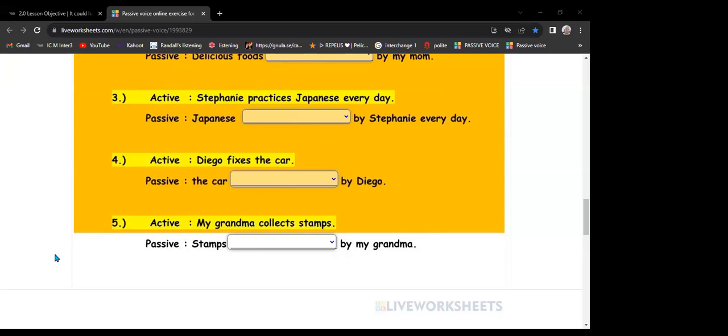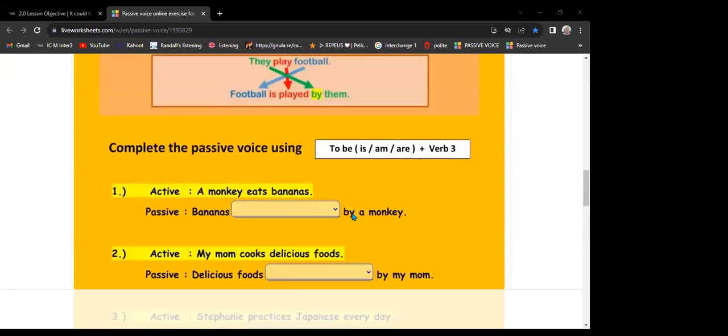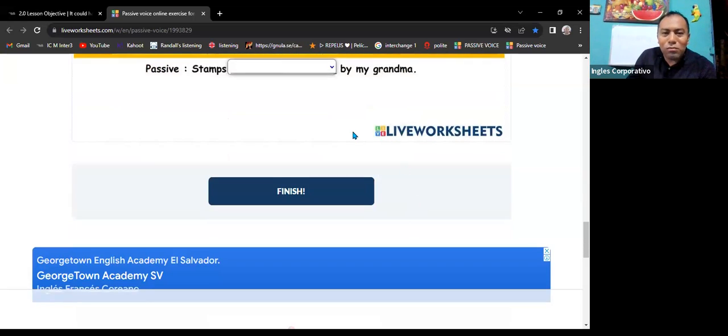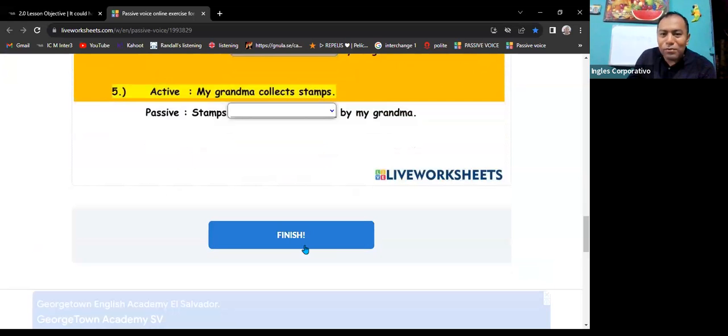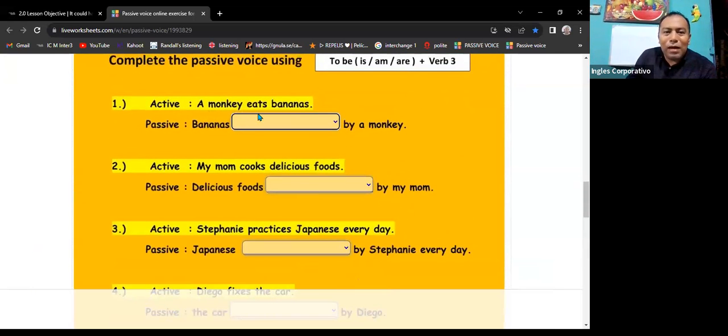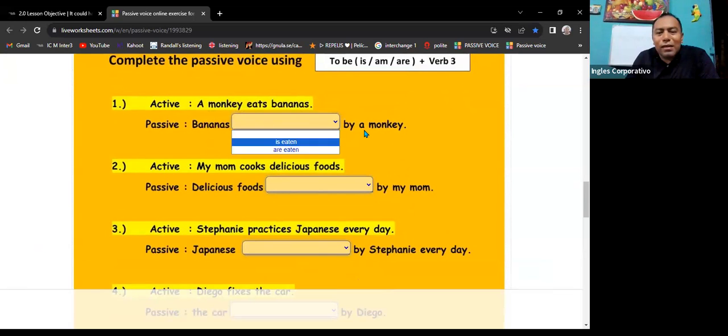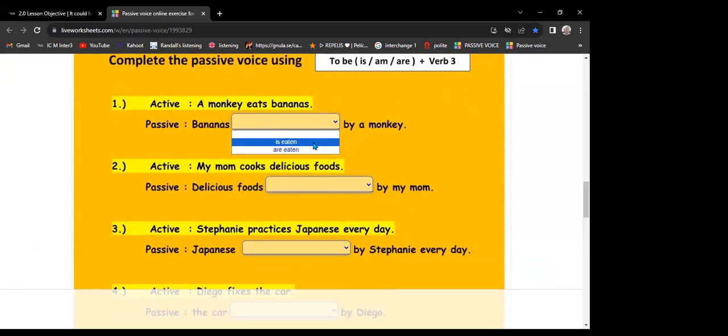Okay, thank you so much for your patience. Remember that you have to choose the correct option, and when you complete the five sentences, you have to click here and finish. For example, a monkey eats bananas. It's in the active voice. Now in the passive voice, you have bananas are eaten by a monkey.